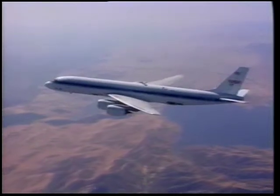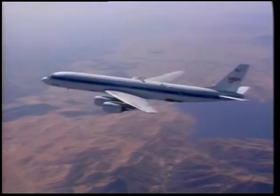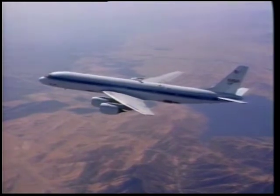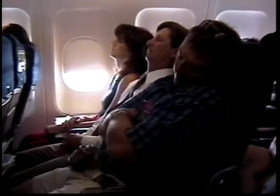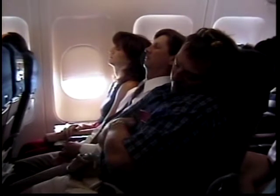This airplane is moving at a speed of over 600 miles per hour at a height of several miles. But it's not a thrill ride, as we can see by looking at the folks on the plane. The reason is the lack of acceleration. The airplane moves at a constant speed, which you can't feel. In fact, they look pretty bored.